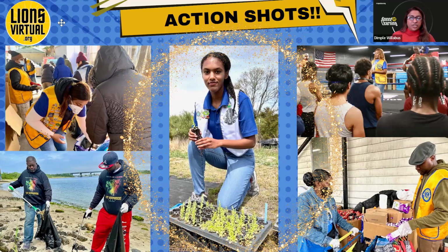Now, look at these images. You see the yellow vest, it pops. So it's critically important for us to understand these key components and basics of marketing when we market in our club. So it's important for us to wear a vest. And I do know there are some clubs that do not have a vest or wear vests because, in different parts of the world, things are done differently.